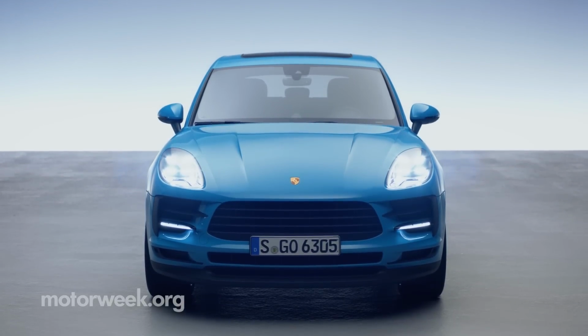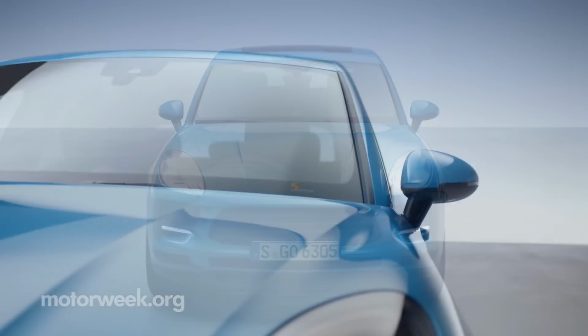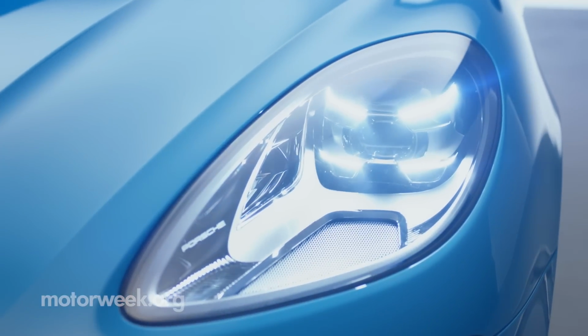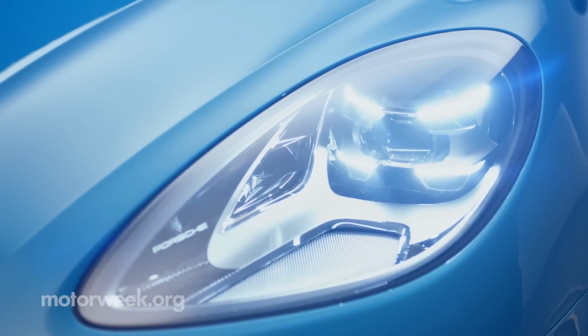As a sport-oriented luxury utility, the Macan has always offered a dynamic driving experience fitting of the Porsche badge. Now it shares the latest looks and technology sweeping through the brand. Stay tuned to MotorWeek as more details surface on the 2019 Porsche Macan.